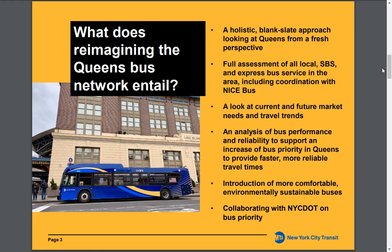So what all that means is the MTA is going to visit every section of Queens we can name. Jamaica, Long Island City, Astoria, Flushing, down in the Rockaways, Maspeth, Forest Hills, Jackson Heights, you name it. Any major section of Queens, you name it. That's where the MTA is going to go to do surveys, to talk to the people about their day-to-day commute, and see what improvements they're going to have. Okay?